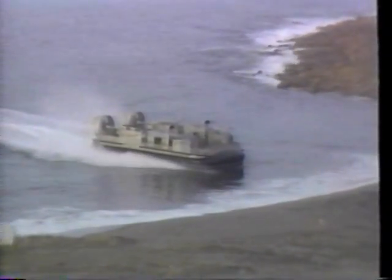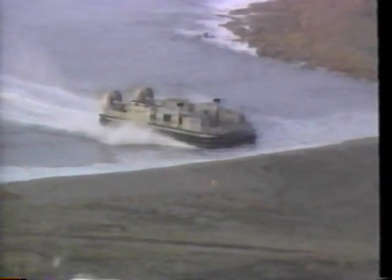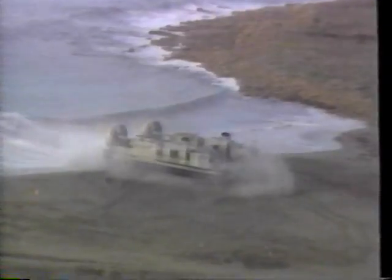The LCAC has several advantages over conventional landing craft. Riding on a cushion of air, it is five times faster than a normal craft, over 50 miles an hour in calm seas. In addition, the LCAC can bring the supplies right onto the beach. The LCAC can carry 60 tons of supplies, even including tanks. The sophisticated controls of the LCAC are closer to that of a jet aircraft than a conventional ship.